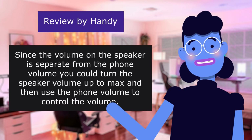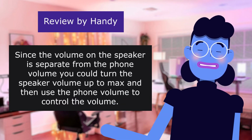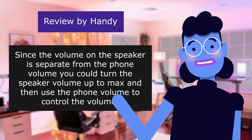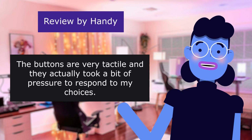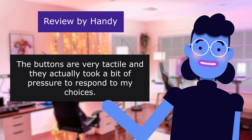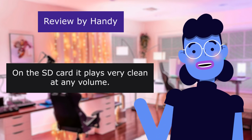Since the volume on the speaker is separate from the phone volume, you could turn the speaker volume up to max and then use the phone volume to control the volume. The buttons are very tactile and they actually took a bit of pressure to respond to my choices. On the SD card it plays very clean at any volume.